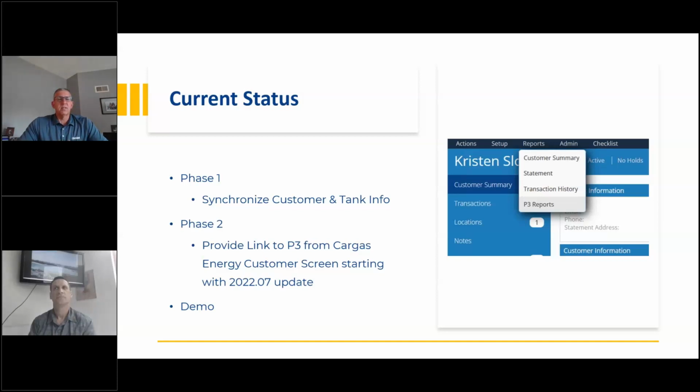In this past last year, we started providing phase 2, which you can see from the screenshot, and we'll go to a live screen here in a second, is from the customer screen in Cargas Energy. From the reports menu option now, you'll be able to see the P3 report.